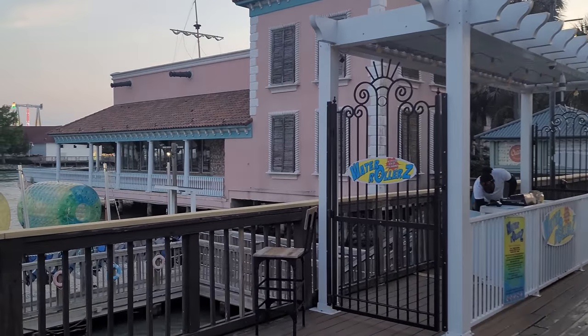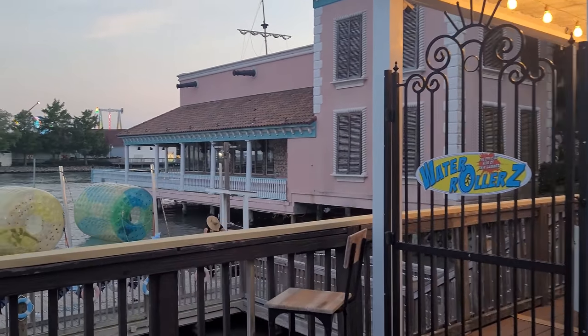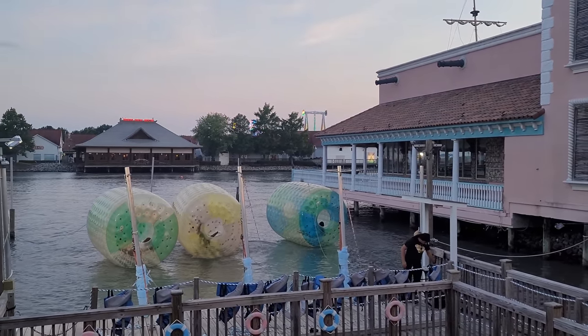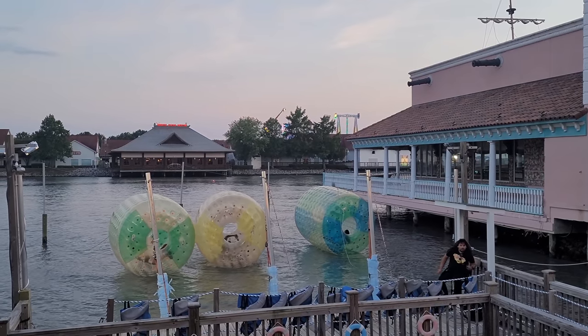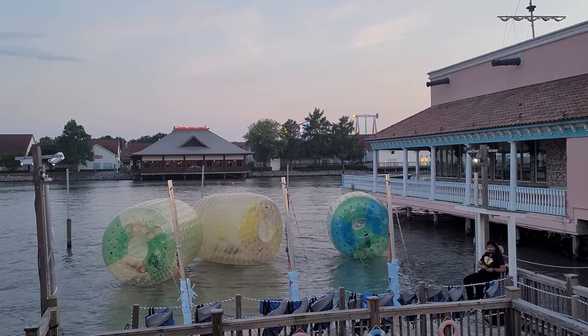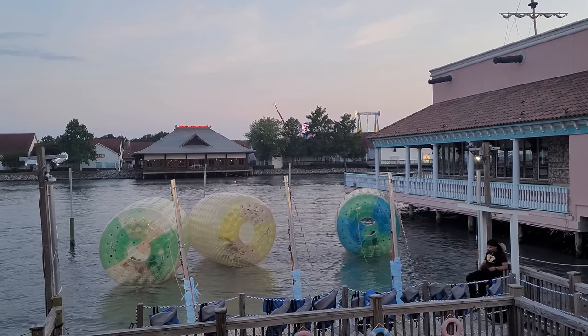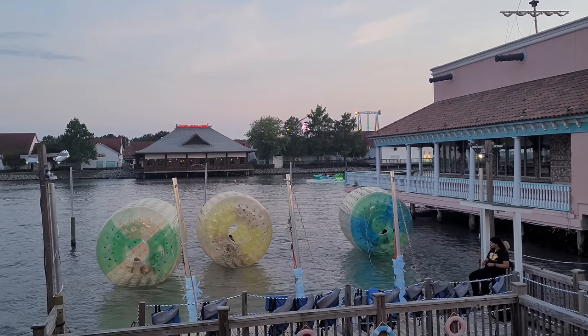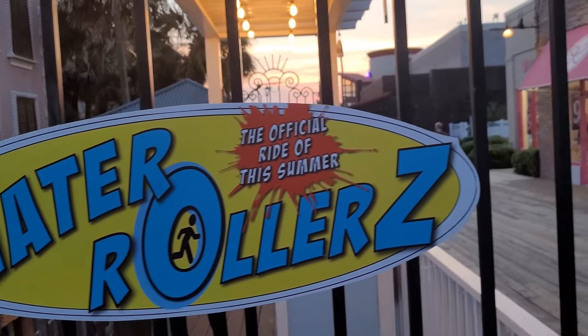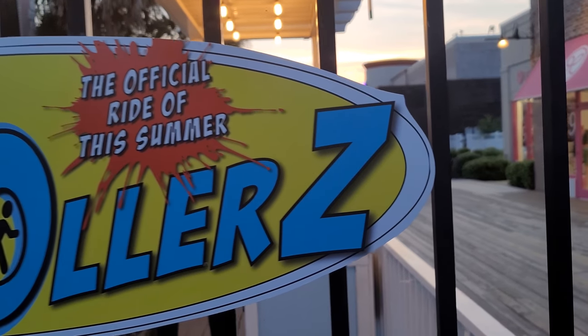Here is the human hamster wheels. I think I have a video of Lola and Stella doing these from a year or two ago. In the background, you can see some rides over there in the distance. Water rollers, the official ride of this summer.